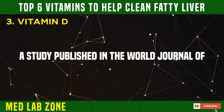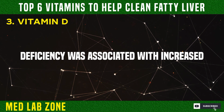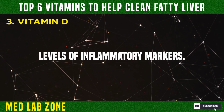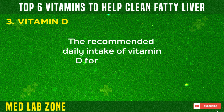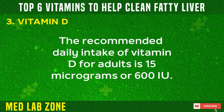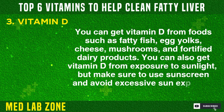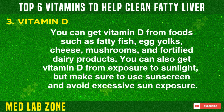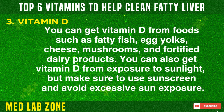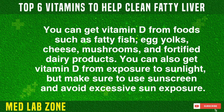A study published in the World Journal of Gastroenterology showed that vitamin D deficiency was associated with increased severity of fatty liver disease and higher levels of inflammatory markers. The recommended daily intake of vitamin D for adults is 15 micrograms or 600 IU. You can get vitamin D from foods such as fatty fish, egg yolks, cheese, mushrooms, and fortified dairy products. You can also get vitamin D from exposure to sunlight, but make sure to use sunscreen and avoid excessive sun exposure.